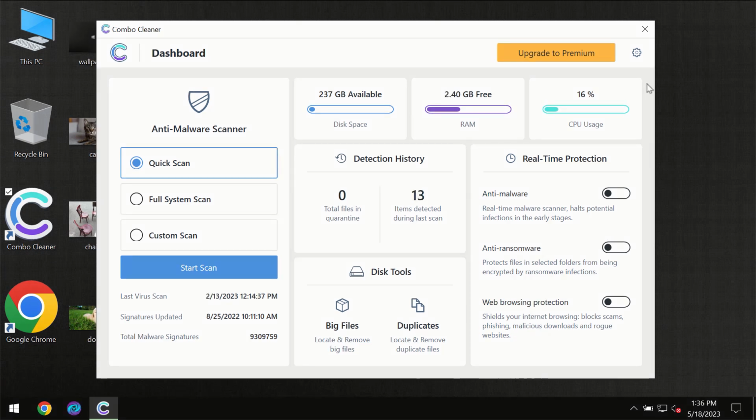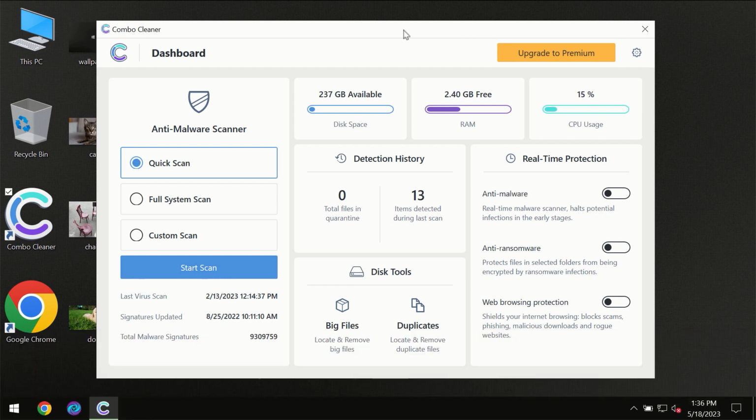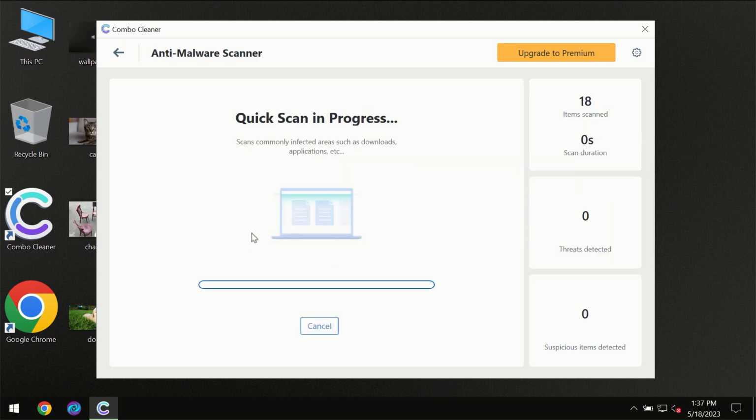After you have successfully downloaded and installed Combo Cleaner Antivirus, for the first time the program will be initially in the trial mode, so only quick scan option is available. So you need to click on Start Scan button and then the scanning will immediately begin.